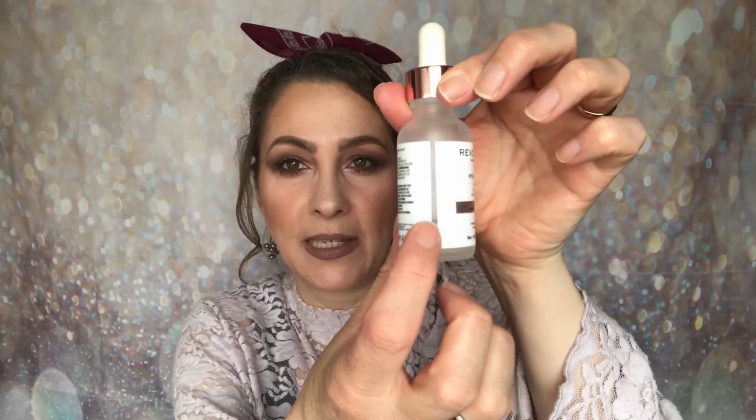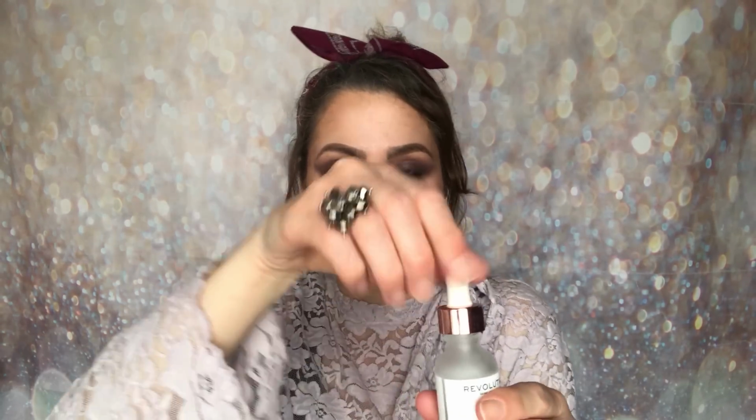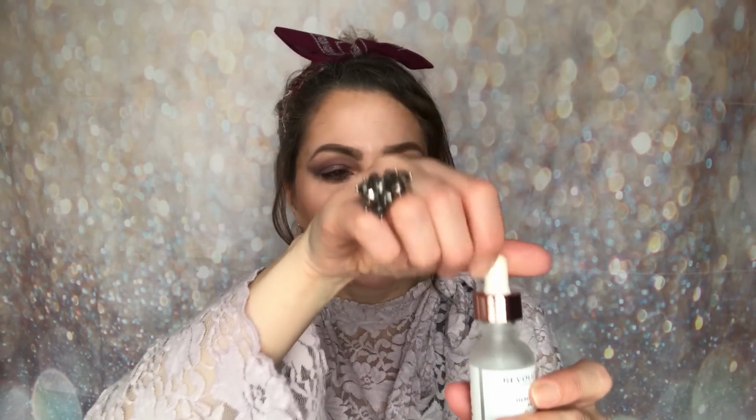Okay, so the next skincare product is this. It is the Revolution Plumping and Hydrating Solution. And again, I've nearly used all of this up. You can see that there's a line there. I've already got a backup of this. And again, this is £6. I love it. I love the fact that it's a dropper again. It feels so much more high-end.